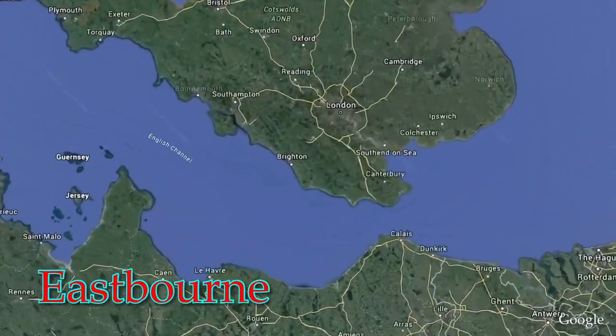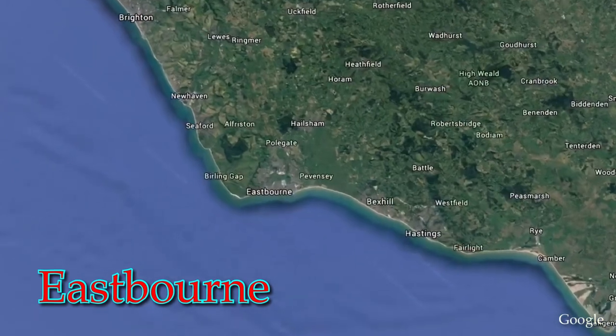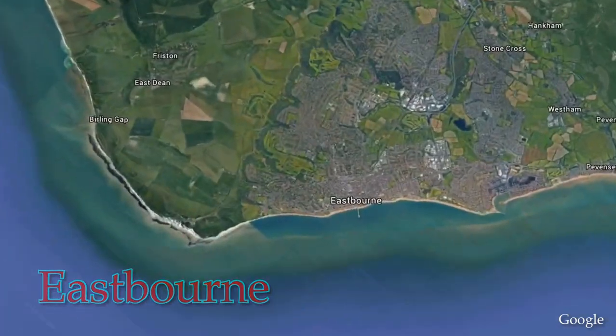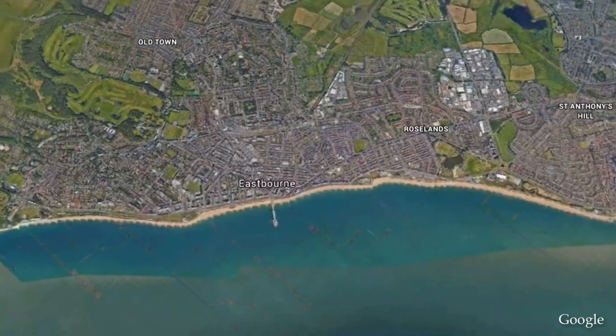For anyone unaware, Eastbourne lies between Brighton and Hastings on the south coast at the eastern end of the South Downs National Park. It is adjacent to the chalk cliffs that run from Seaford to Beachy Head, and for the purpose of this video, I'm regarding marks east of Sovereign Harbour as being part of Pevensey Bay.